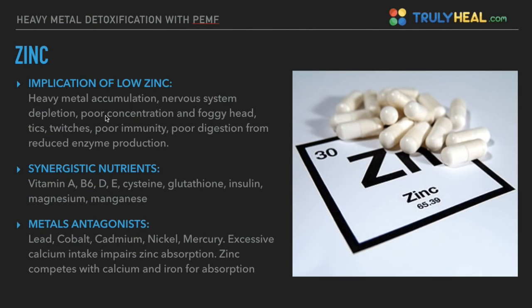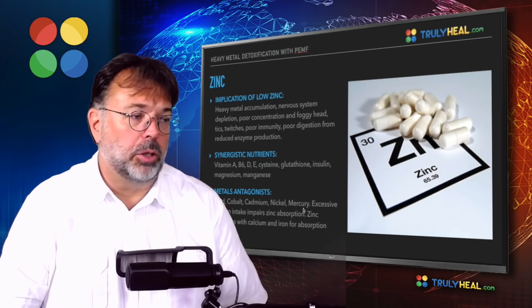And you can see here zinc, for example, implications of low zinc, what it does. It creates foggy head, twitches, poor memory, poor digestion, reduces enzyme production. Synergistic nutrients to uptake are vitamin A, B6, D, E, cysteine, glutathione, insulin, magnesium, and manganese. That helps with the absorption, and it helps with detoxifying, and as an antagonist, if you have plenty, to wash out toxins for lead, cobalt, cadmium, nickel, mercury.